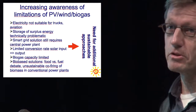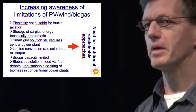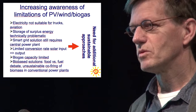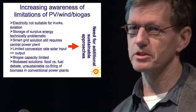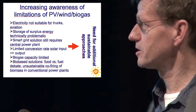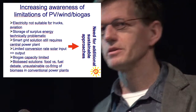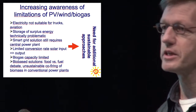There are smart grid solutions where you couple the systems, where you make smart systems using ICT technologies to regulate the demand. So you can tell the machines to turn on when there is a lot of wind, when there is a lot of sun. But you still need a central power plant to balance the demand and the supply, which is usually a natural gas plant.